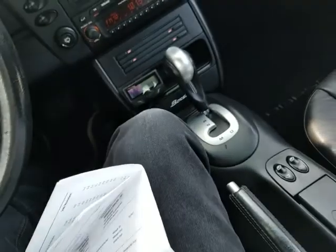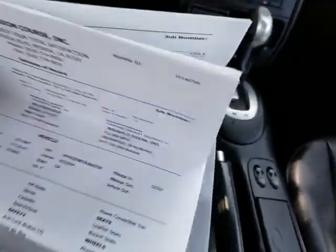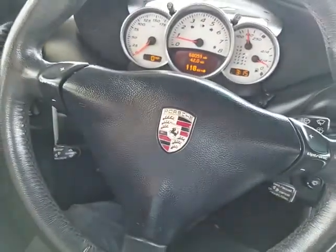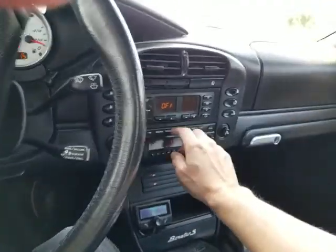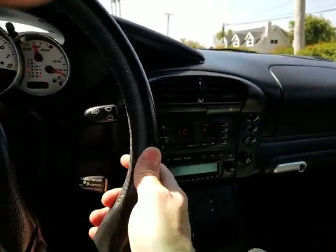I can't seem to flip this thing to the very end, but yeah, $6,800, and it looks like they replaced the rear bumper cover and maybe replaced the rear deck lid. So anyway, the car runs and drives great. Put it in drive and take a quick ride here. Going to turn the AC back on since it's getting warm.